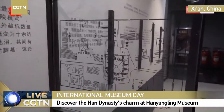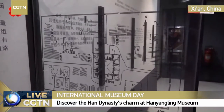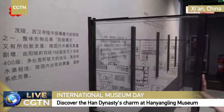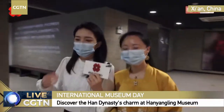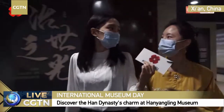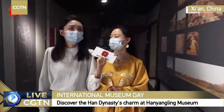And then to Maoling. And here that's on top of the original layout. You could see that on the outside they also have additional burial items and also subordinate burial pits. So let's also go to see the excavation achievements. So we'll show our viewers a lot of treasures we got.